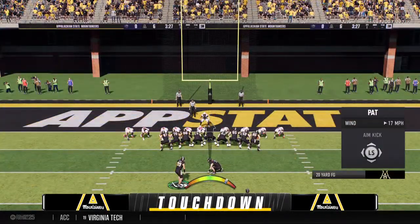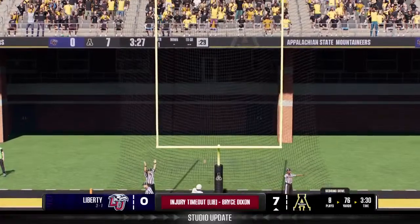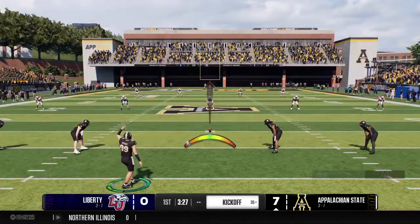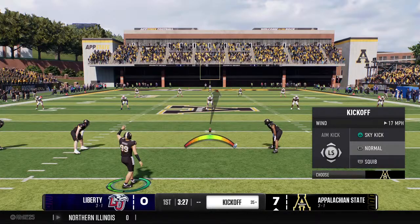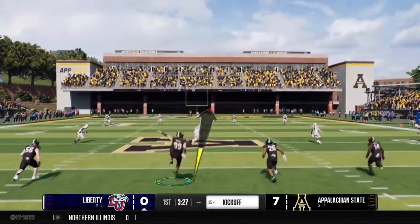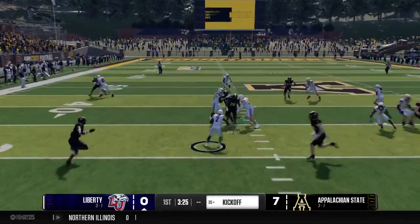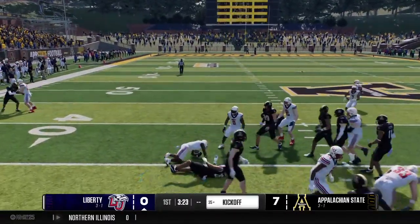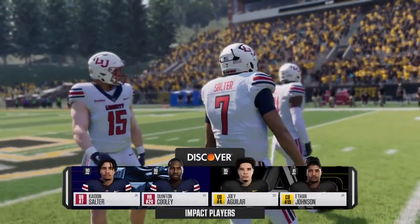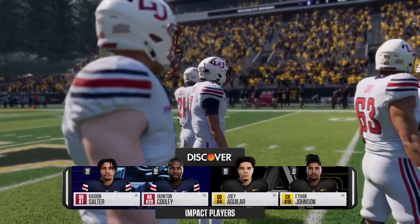Touchdown, Mountaineer. And they just keep feeding it to their workhorse back to open this game. Great job in the open field. He's got tremendous vision. He can make people miss. You saw all of that on display here in the opening drive. Looking for an alley from inside his own 20. They put the brakes on him, but a good return out to the 36. So the Liberty Flames offense will try to get something started with their 1st possession.